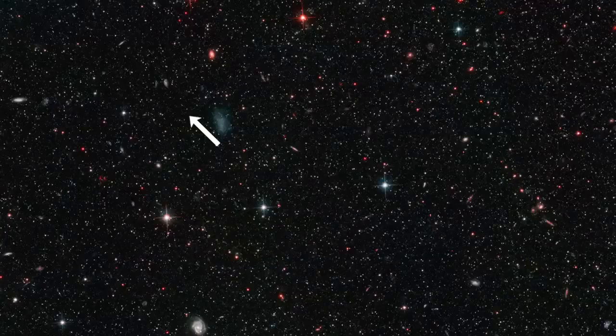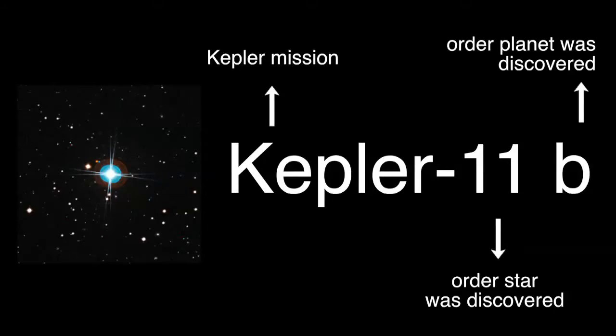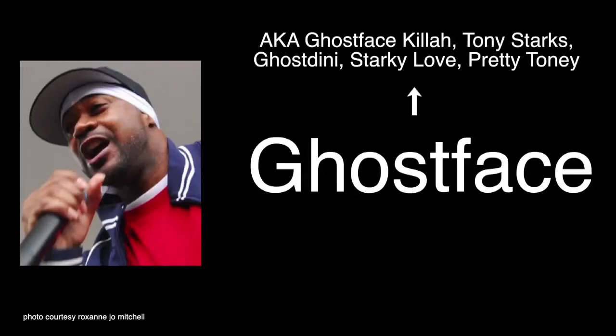First of all, there are thousands of exoplanets, so coming up with good names for every single one of them would take a really long time. But more importantly, these names give astronomers really valuable information about each planet, and when you've got thousands of them to sort through, that's pretty helpful. A planet name like Ghostface would be cool, but it doesn't tell you a whole lot.